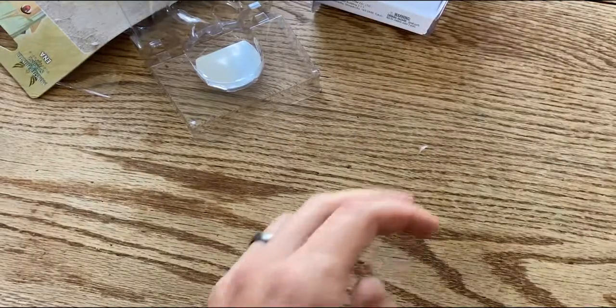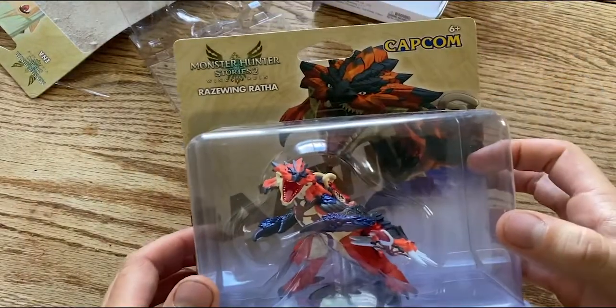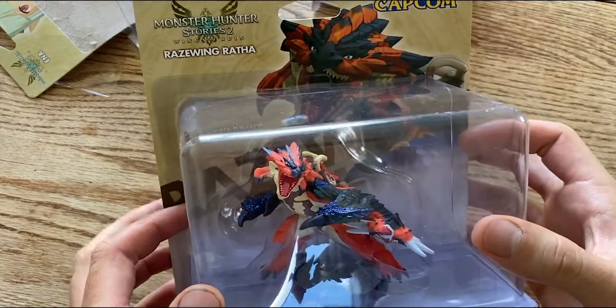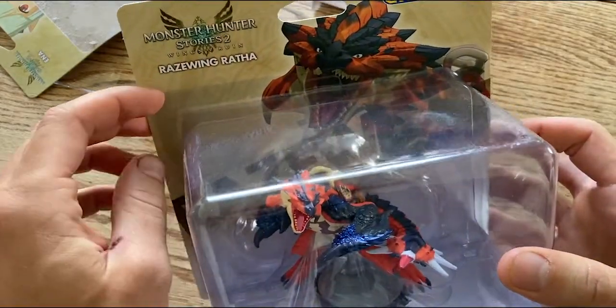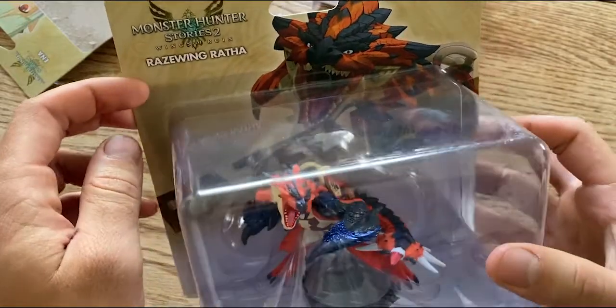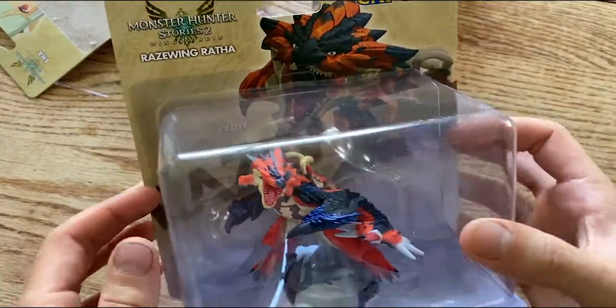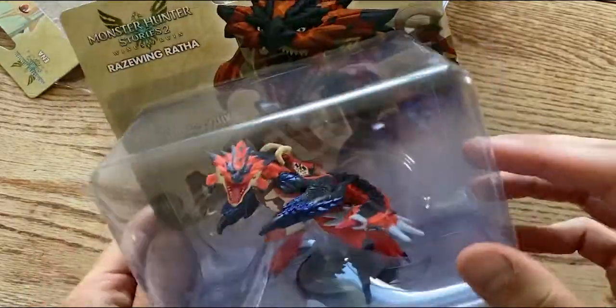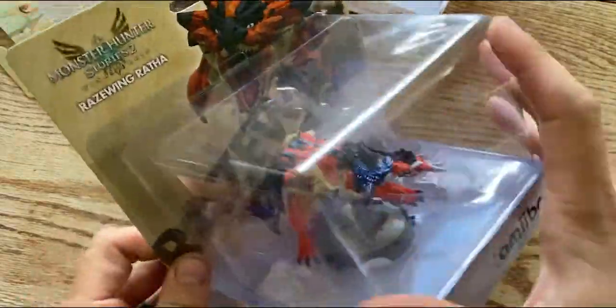My favorite though, and obviously the most expensive, we got the Raise Wing Ratha. There's a couple different Amiibo with this Raise Wing monster particularly, and it's just in different poses. I don't have any of them besides this one, but it's big, it's cool, it's intense. Let's open it.